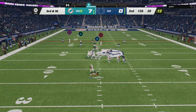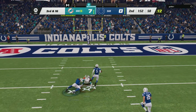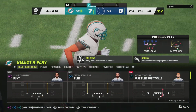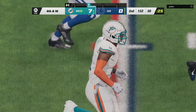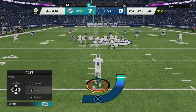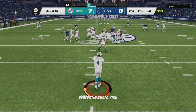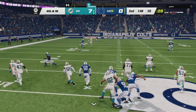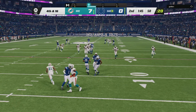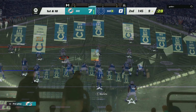From midfield, here's Tua. Forced out to his left. Going deep here for Parker. And unable to connect. Incomplete. I'll give them credit. They took their shot, but it's going to bring up 4th down. Here's Thomas Morstead on now to punt it away on 4th down. And good hustle here as this is going to be blown dead right at the 9-yard line.